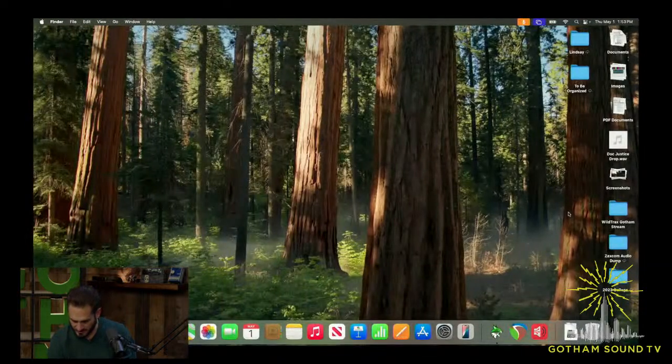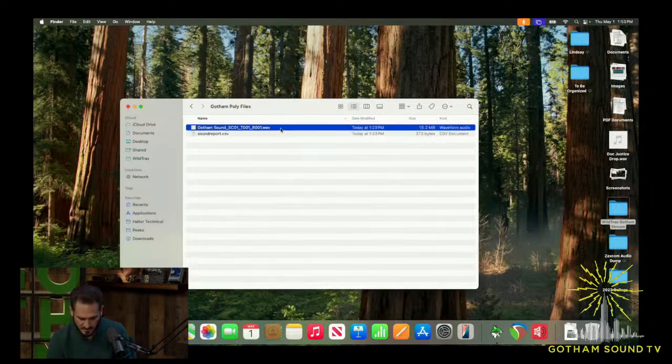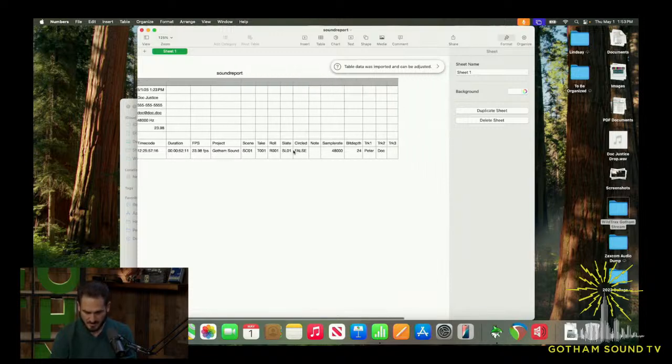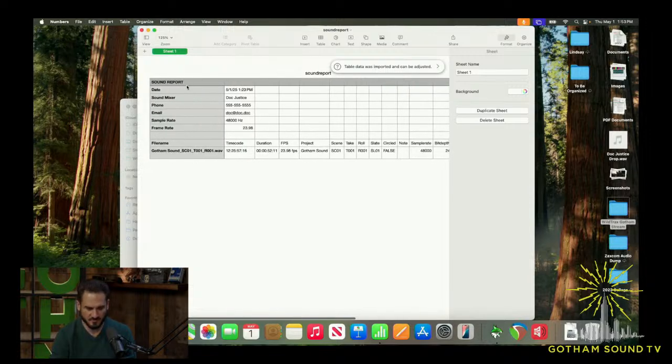So I recorded in this folder here, and I recorded to my poly. It shows up as your audio file here, and the sound report, which is going to open Apple Numbers, complete with my info here. The sound report appears exactly as you'd expect it to, with all of the info that Post is used to. And right now that's where you'd add a note and say, oh, I swapped out Joe's wire for Nick or something like that.